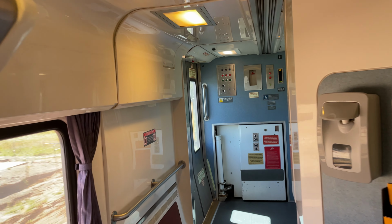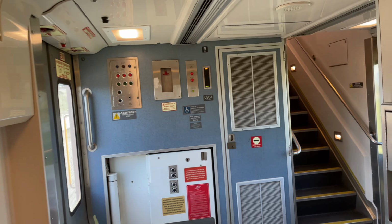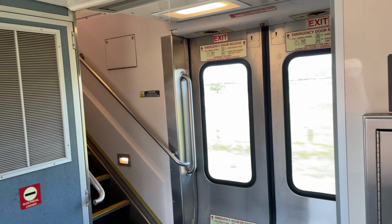So yeah, remember, California has 3 local Amtrak routes like this: Capital Corridor, San Joaquins, and Pacific Surfliner.